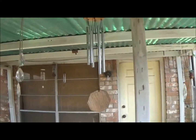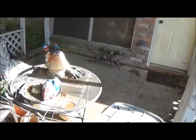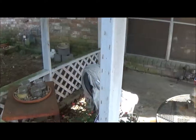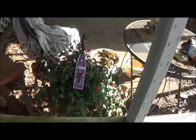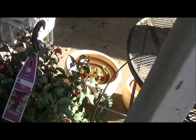These are off of an old chandelier. I just put them on hangers. Gnome down and a gnome home. And I got an impatient, or no, that's not an impatient. That's a fuchsia. I got a hanging fuchsia basket this weekend, and I'm going to put it out here. More wind chimes and pretty things. Little citronella candles.